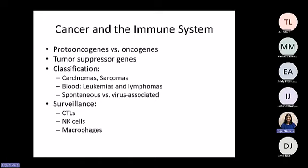Right. So proto-oncogenes are the genes that, if mutated, will turn into oncogenes. If there is presence of oncogenes, those oncogenes will cause cancer. Tumor suppressor genes like P53 help to suppress the proto-oncogenes. If there is an imbalance between those two, it can result in cancer.